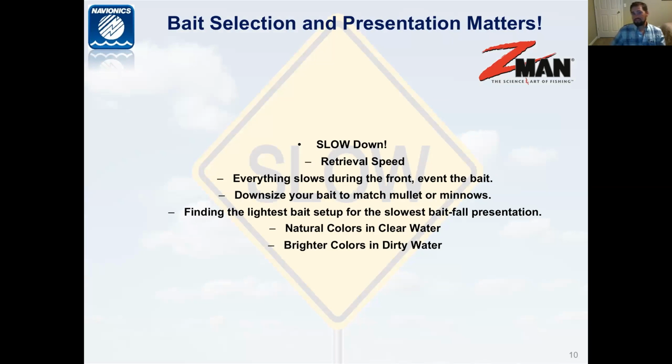Now we're down to bait selection and presentation. And presentation definitely does matter. Slow down. Definitely slow down your retrieval speed. You don't have to blaze it past these fish or speed it up in any way. Slow is the ticket this time of year, especially with these cold fronts coming through. And they will pounce on it, and they'll appreciate you running it slow. Everything slows down during the front, even the bait. So I downsize my bait the best I can to match smaller finger mullet or minnows.